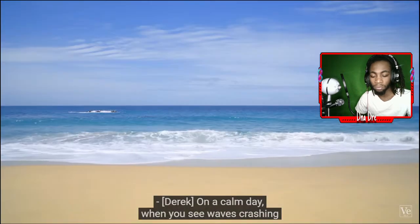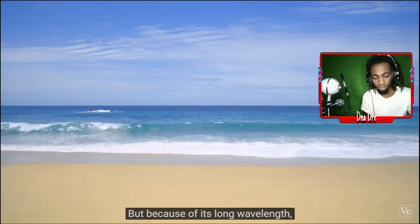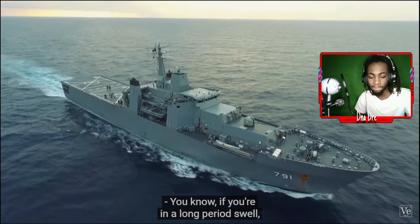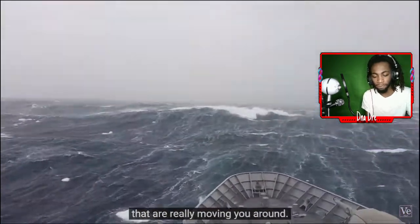On a calm day, when you see waves crashing at the beach around 10 seconds apart, that is swell. But because of its long wavelength, swell isn't really a concern for ships out in the open ocean. If you're in a long period swell, your ship's probably just going to heave a little bit. You're more worried about the steep waves and the windy waves that are really moving you around.